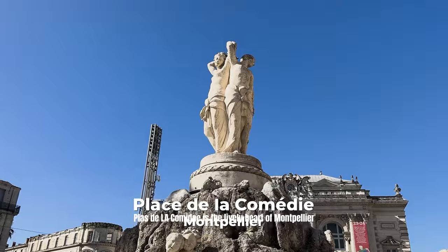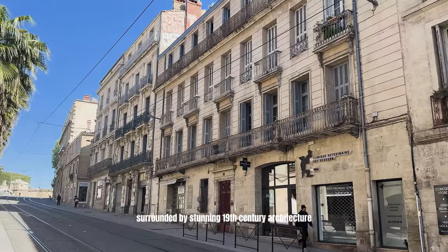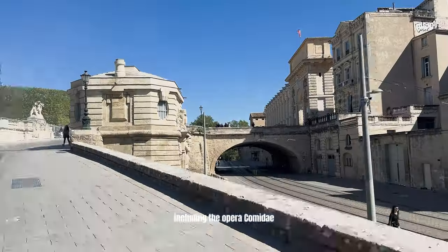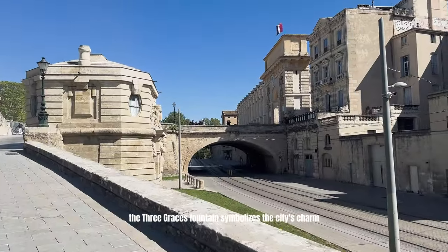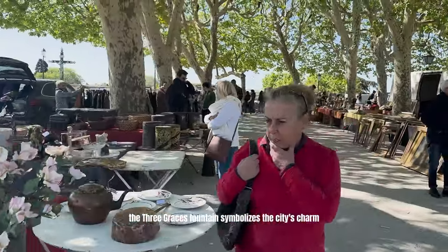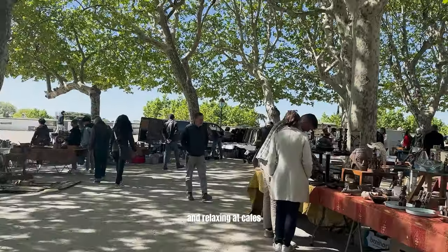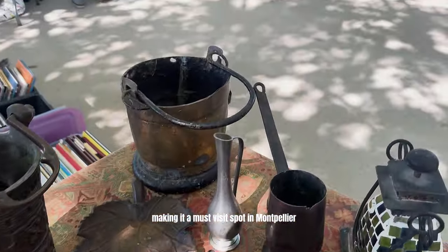Place de la Comédie is the lively heart of Montpellier, surrounded by stunning 19th century architecture, including the Opéra Comédie. At its center, the Three Graces fountain symbolizes the city's charm. This bustling square is perfect for enjoying street performances and relaxing at cafes, making it a must-visit spot in Montpellier.